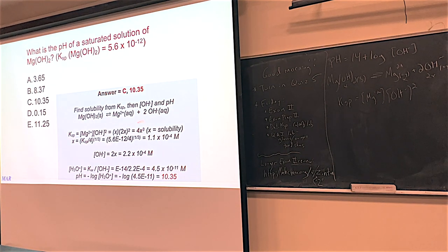Now here's the 4x cubed: x times 2x quantity squared is where the 4x cubed comes from. So KSP divided by 4 to the 1/3 power, the cube root, will give you the solubility. Hydroxide is twice that number, and that's a weird thing on this one, definitely. But then you can do hydronium and then pH, or you could go 14 + log 2.2 times 10 to the minus 4. And pH will be greater than 7. Questions on that?